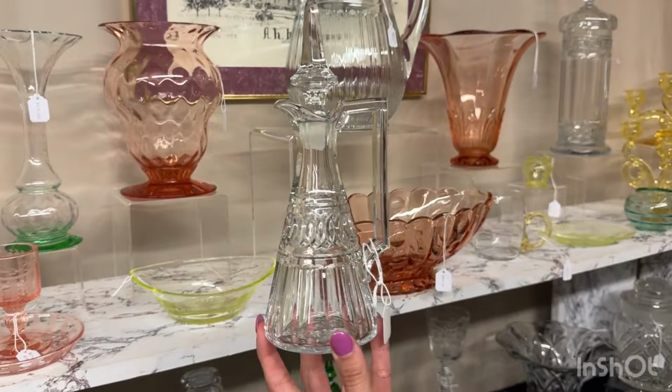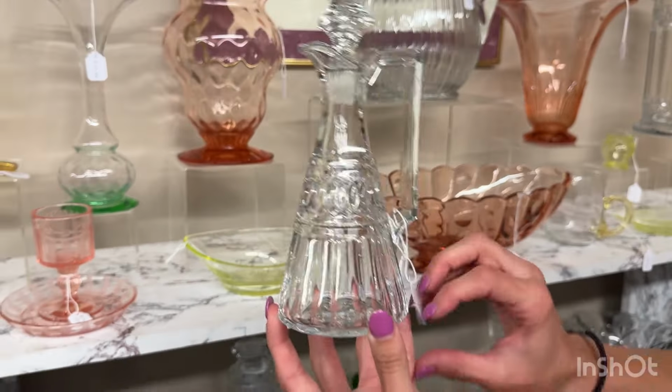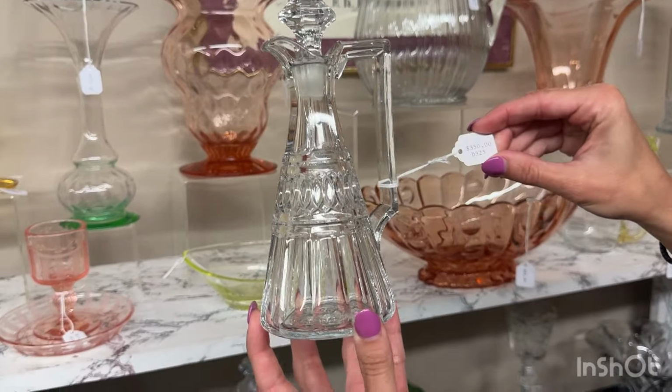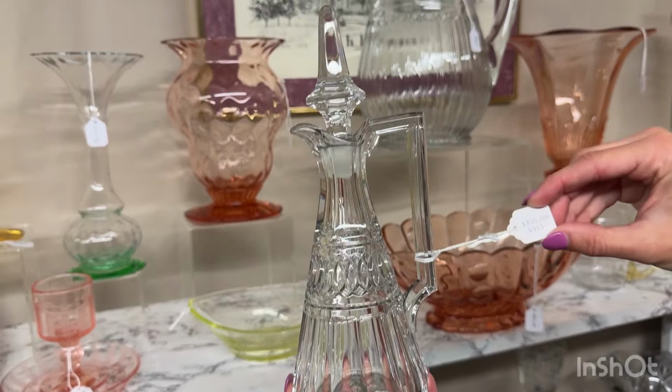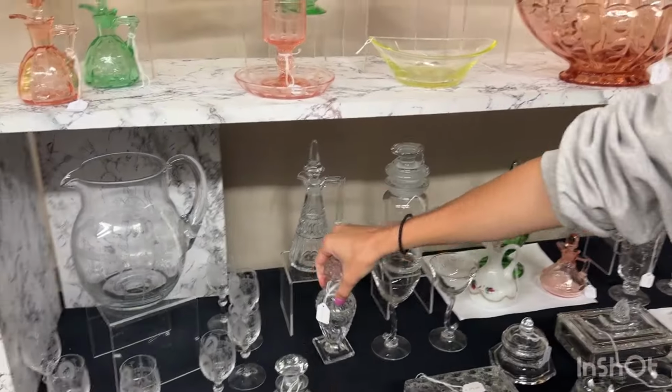Remember the pattern? Ribbon candy. Ribbon candy cruet, perfectly clean on the inside. Original stopper, fits like a glove. Very, very difficult cruet to find. $350.